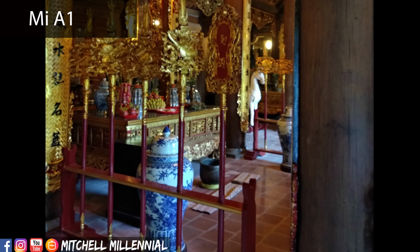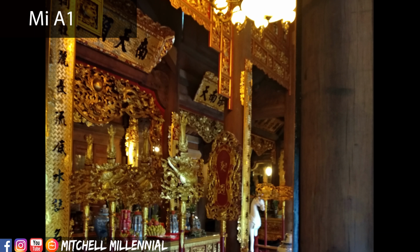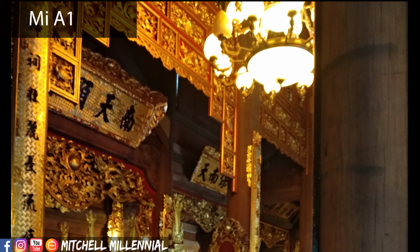And if we look up at the detail in the reds and on the Chinese writing of the temple, we can see that a lot of the detail is lost. And the image looks very, very muddy. And the lamp inside the temple, again, a lot of it is missing.